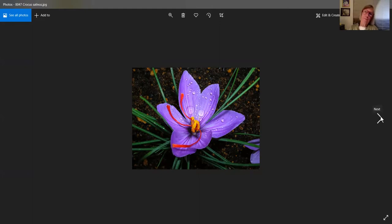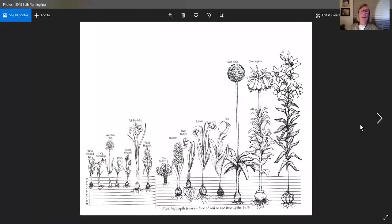It's a beauty. Now we come to the planting instructions. The rule of thumb is that you plant every bulb three times as deep as its thickness. So the small ones are pretty shallow, and the bigger they get, the deeper you plant them.